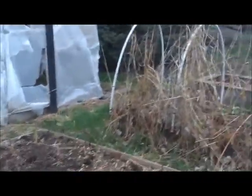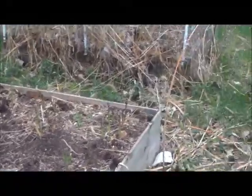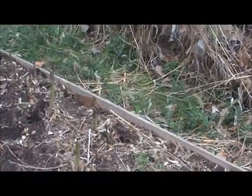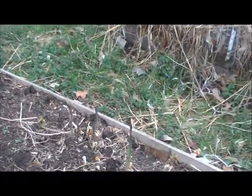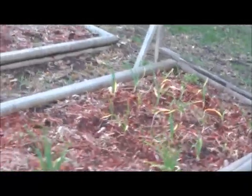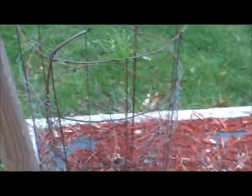Holy crap. I need to cut my asparagus. Oh. I have to get back here later and do that. Got some onions there. Some garlic. These are grapevines. I don't know if they're going to come back.